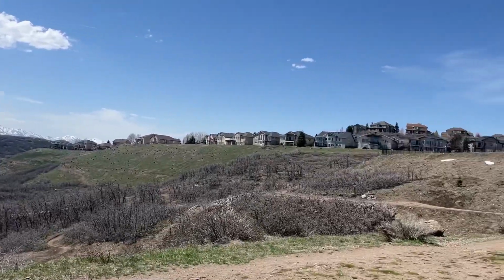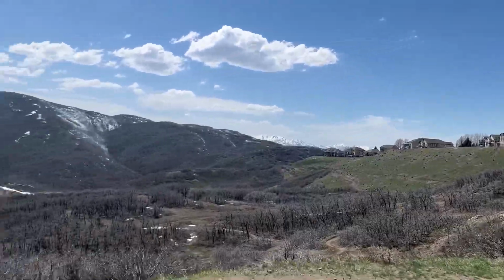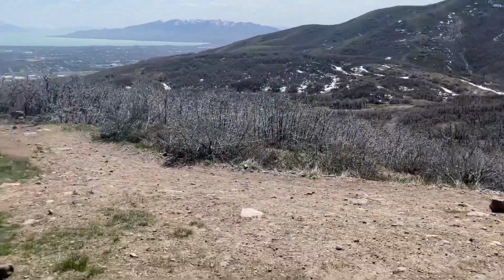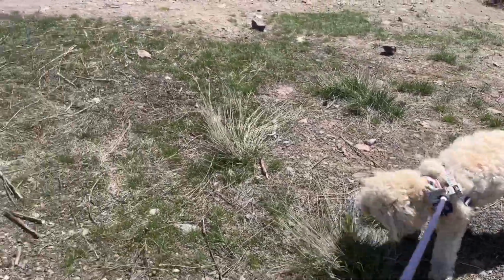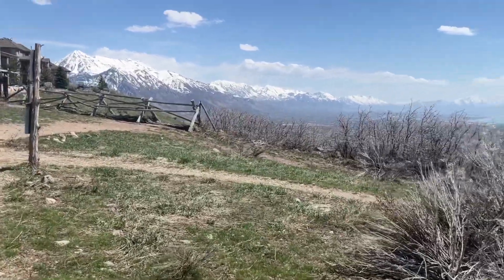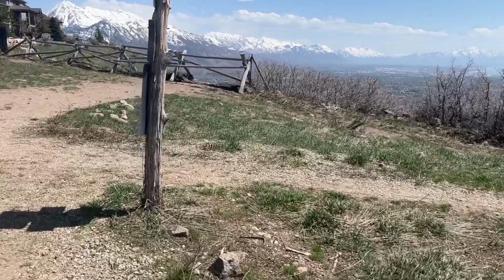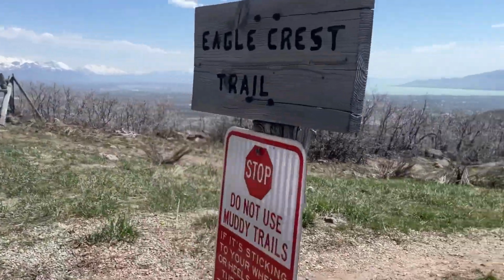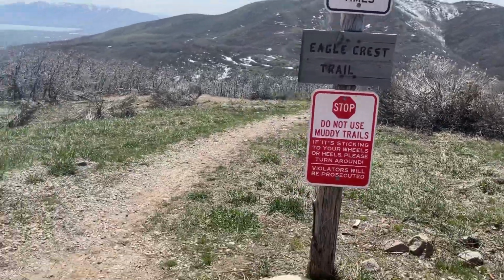And again, the hiking trail was a little bit muddy with all the snow still, so we didn't get to go very far down the trail, but just some stats if you're interested. It's a 2.4 mile out and back trail. It's considered an easy hike. It's about an hour to complete the whole trail. It's great for bird watching.